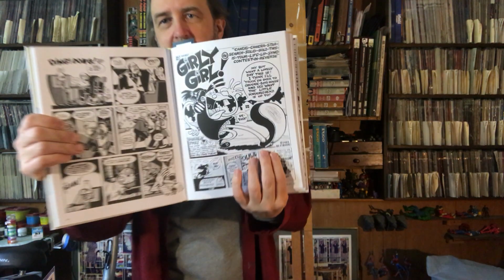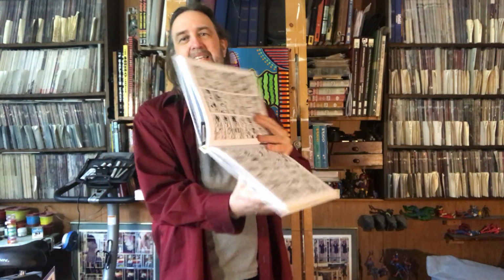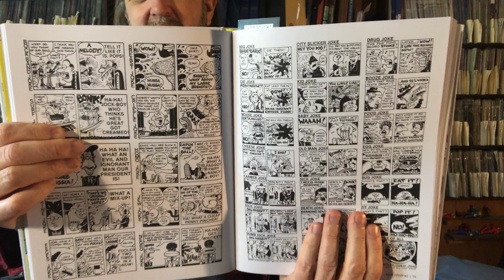Oops. There were a few pages that were just like, whoa. Oh, there's Girly Girl doing Robert Crumb's Keep on Truckin'. Because Crumb is one of his main influences. Matter of fact, he was saying he was working with Robert Crumb. Here's some teeny tiny comic strip pages.